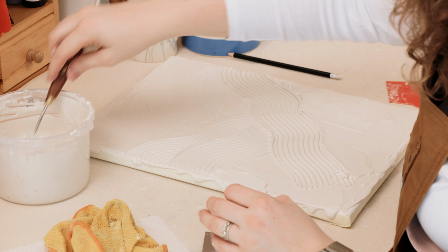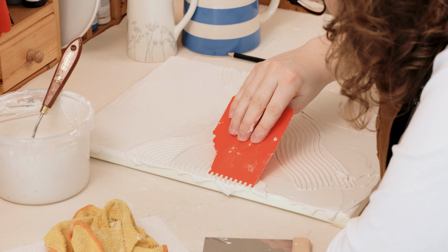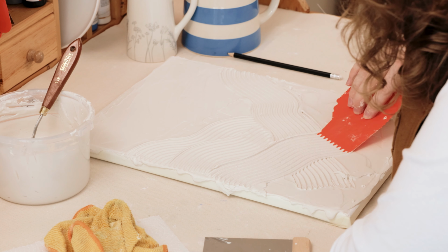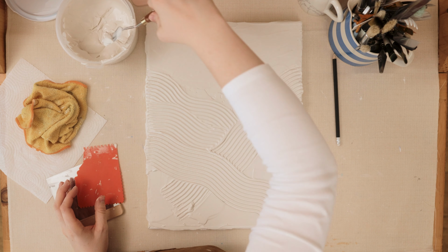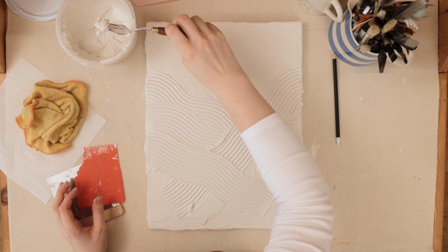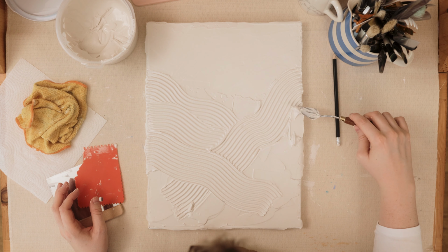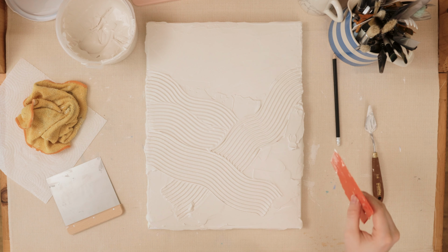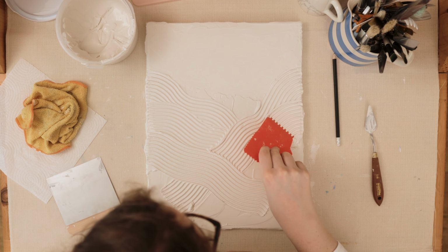For those of you who have been here from the start, I don't know if you can see it, but I feel like in this piece you can see that my confidence has grown quite a bit, especially in the way that I'm going over things rather than just wiping it all off and starting from scratch. I'm redoing it and adding more texture paste where I need to and really just keeping going until I'm happy with it. I feel like it shows how much I've learned along the way.